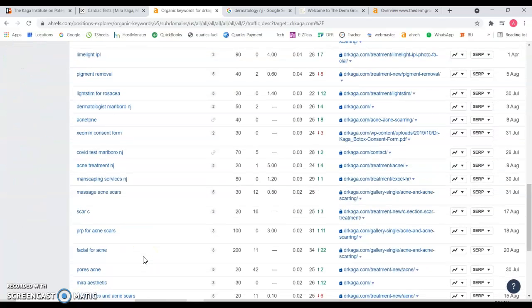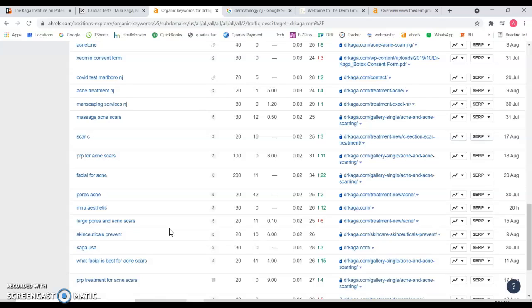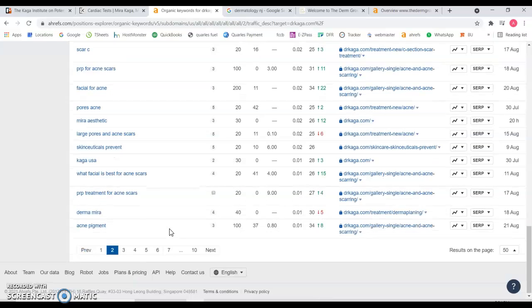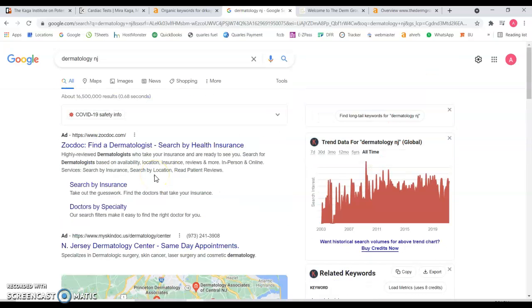Let's keep scrolling really quick. Manscaping Services. Is that something that you want to be found for? I'm not really sure. Or this one, Acne Treatment NJ, 20 searches a month. And you're still on the second page for this one, but those are really low volume searches, and I'll show you in a second. For example, one general one that I found would be dermatology NJ.